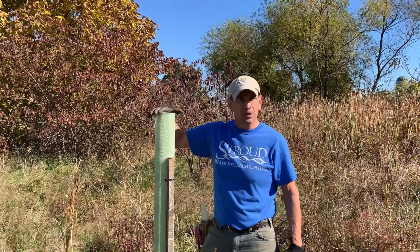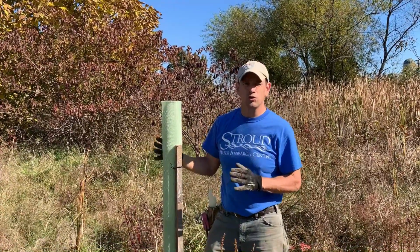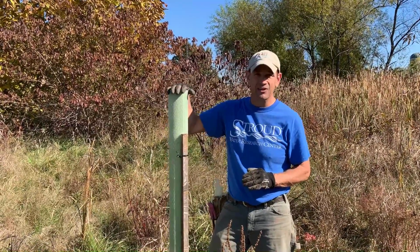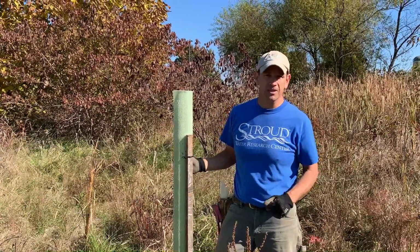Once again, if you're planting trees using these shelters, for the first 2 years, you really have to stay on top of your bird nets, because we've got to keep birds out of these shelters to keep them safe while we're creating new trees and shrubs for them to live among.